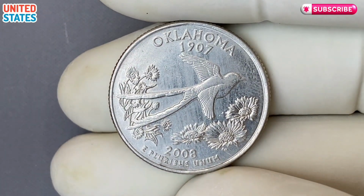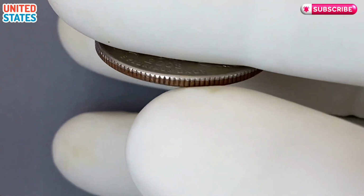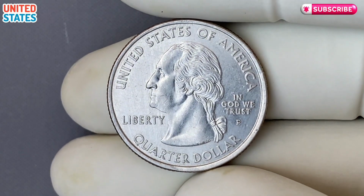Once you've identified a potential doubled die error coin, the next step is to have it professionally graded. Professional grading is important because it helps determine the coin's condition, which directly impacts its value.